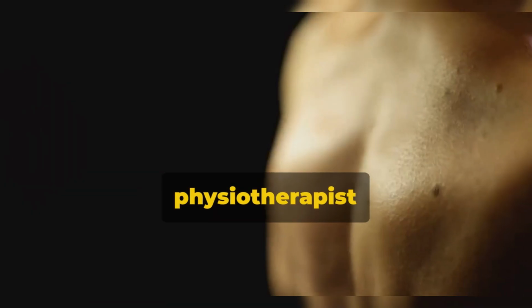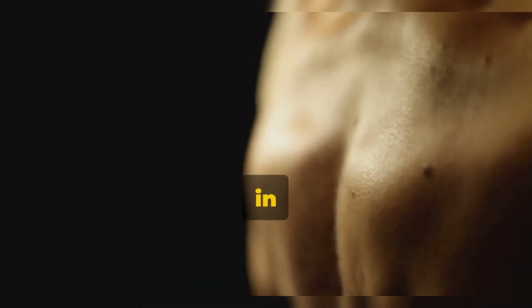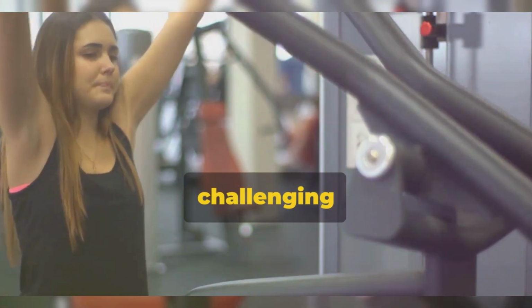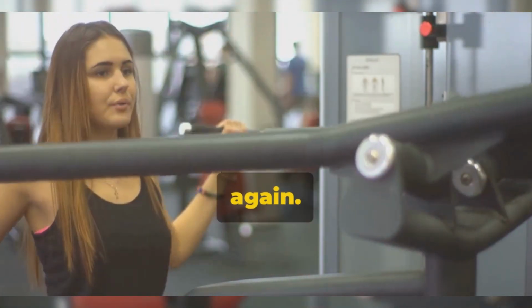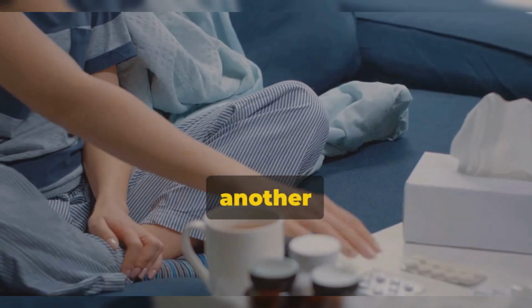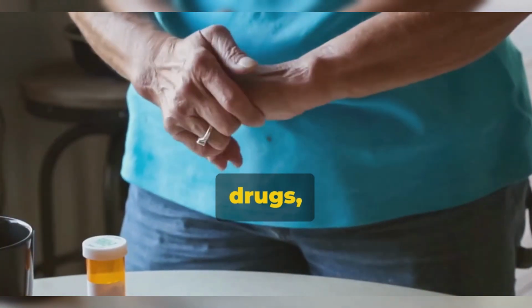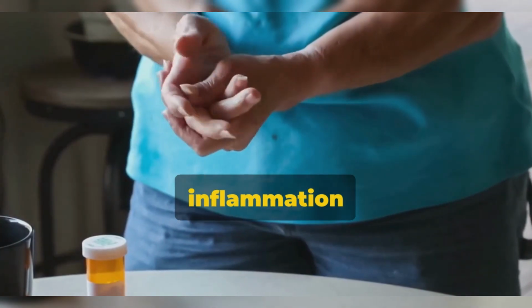A physiotherapist instructs you on exercises to improve mobility and flexibility in your shoulder, gradually helping to stretch the shoulder capsule. These exercises may be challenging and uncomfortable initially, but they're designed to get your shoulder moving again. Persistence is key here. Medication is another commonly used treatment. Non-steroidal anti-inflammatory drugs or NSAIDs such as ibuprofen can help reduce inflammation and pain.